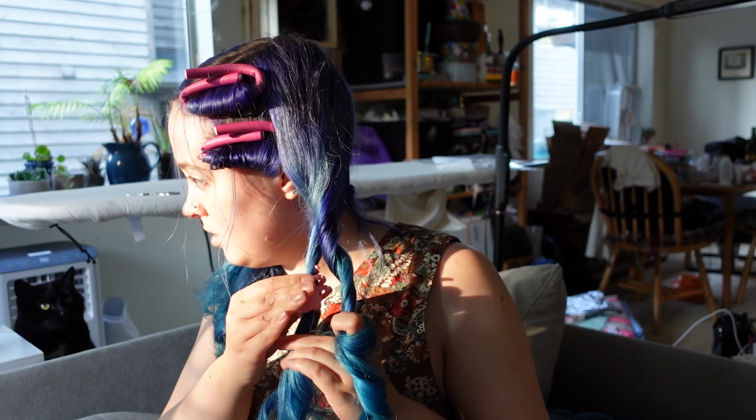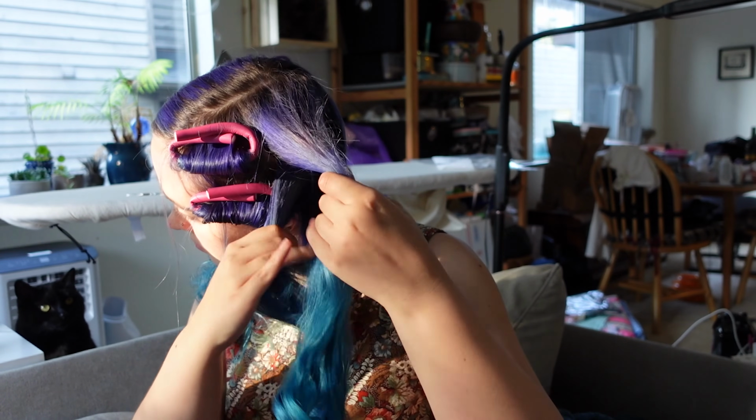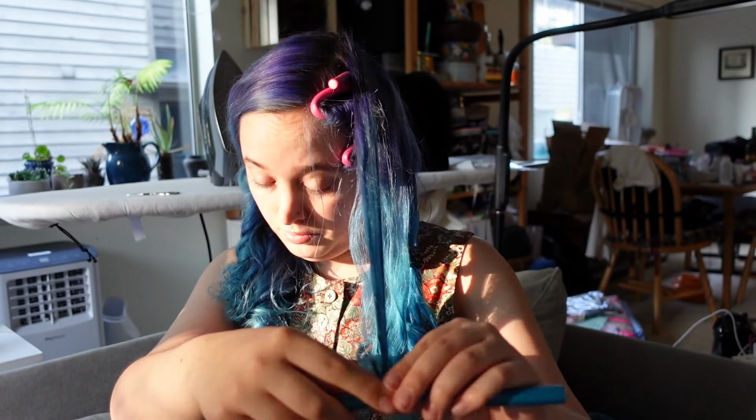Each of these sections will then have 4 rollers in it, and I will do the rollers the exact same way, where I will divide again. Now I'll divide this into 2 parts that again feel pretty equal. I'll clip the part I'm not working with, and then I'll divide that top part into 2 again. And that's basically how I work with my hair.